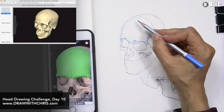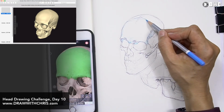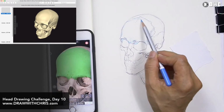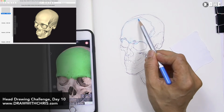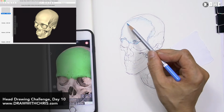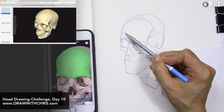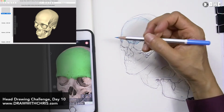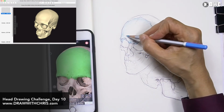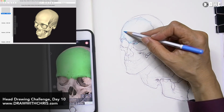And this is how I study anatomy. I think it makes it useful and fun. It's like being a medical student. That's what I always tell art students. You got to have that curiosity of a medical student to want to do these kind of things.